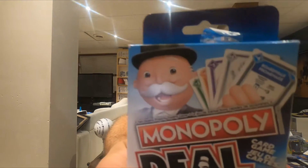Starting off with non-video game stuff. Looking at board games. I found a few this week. Really excited to find some of these because some of them I have been looking for forever and can't find them. So, first one, which I got at a garage sale, is Monopoly Deal.